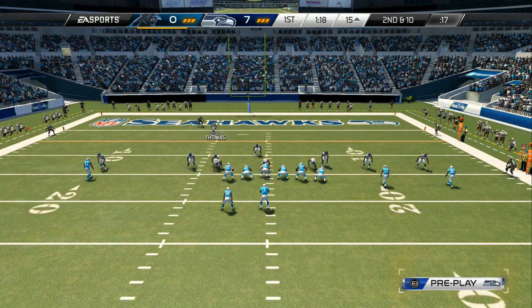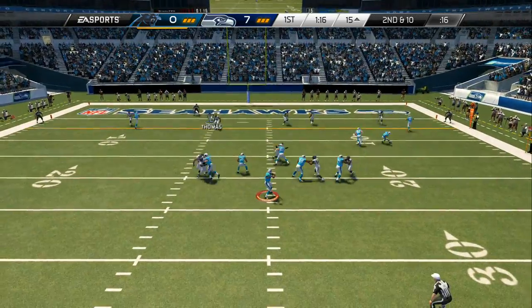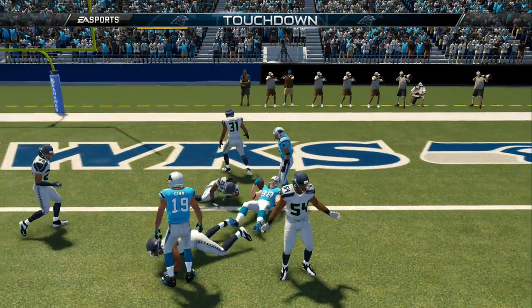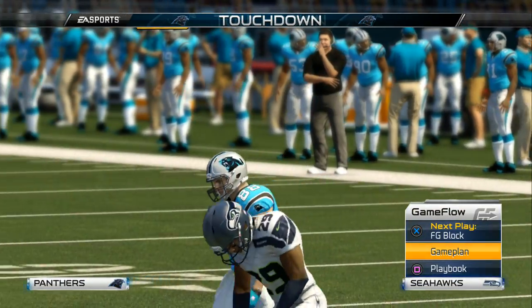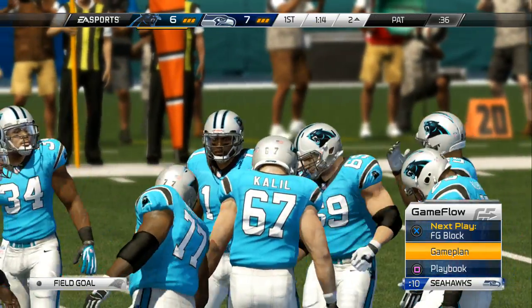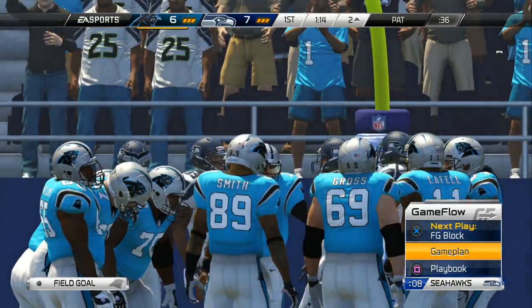Second down coming up. Newton in shotgun formation. Throws to the right. And touchdown. There's no doubt about it. When you score like that to tie up the game, it shifts momentum. And it's all up now to the offense of the other team to get back out there and get the momentum back on their side.